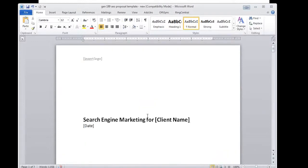Now, what we might do here is, this is just for SEO, but if someone was also interested in local map optimization or wanted paid search or some other service, we would just build up that proposal and then copy and paste those different services into the proposal. Obviously include that in the opportunity, but that's how we're doing proposals when people ask, when we're doing any sort of direct proposal.